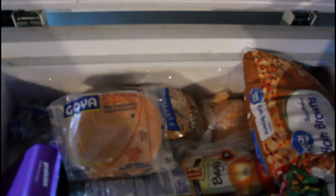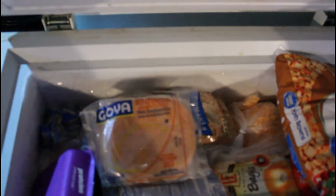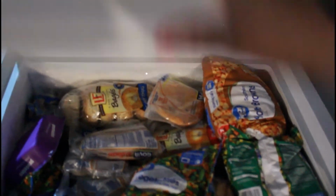Now these right here, these Goya Discos, I'm gonna make cherry turnovers with those. I'm just gonna take that cherry pie filling that you guys saw over there on the baking shelf and put some in there and just fry them in the air fryer and make a little dessert or snack for the kids.